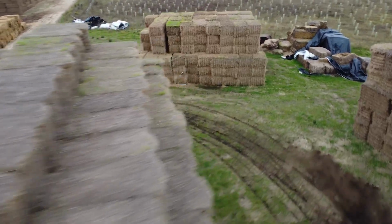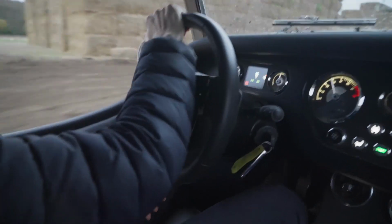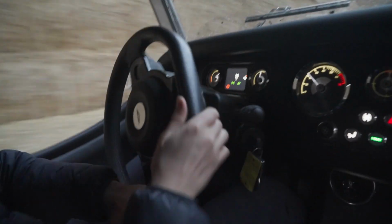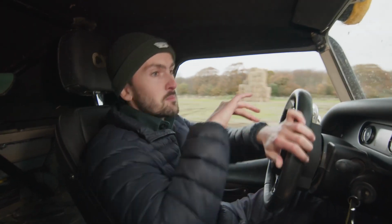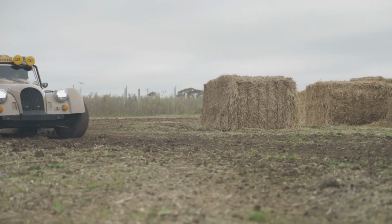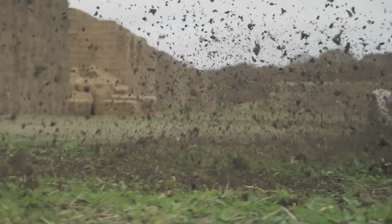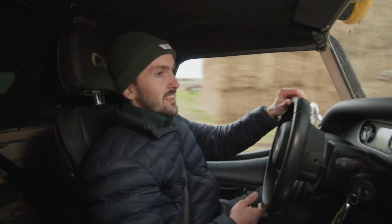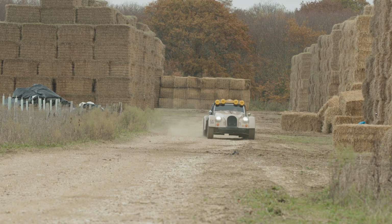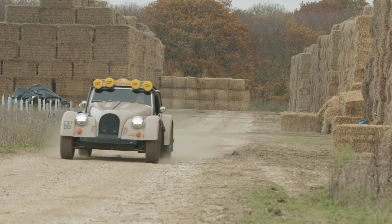ABS still working fantastically. All you need to be aware of is if you steam into a corner with a bit too much speed, it will push on a little bit, then it might bite, then it might push on. Got to be particularly aware when you go from mud to gravel, say, you've got to start to master that change in surface. What a challenge. I could quite literally do this all day.